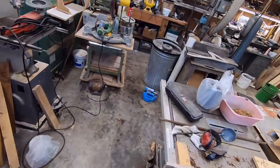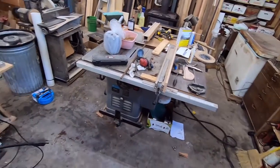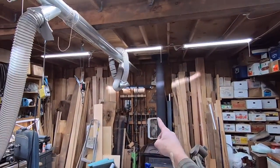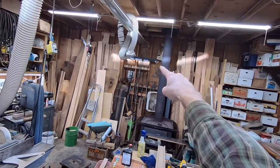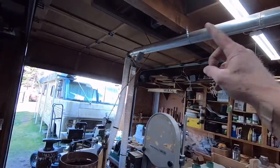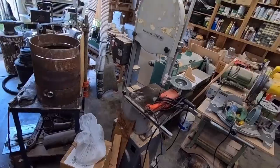It's an old Delta Unisaw. It's much better. I got my dust collection system here. You can see it goes out back. I'll show you my back shed. So the dust collector's outside, and I got a pipe that comes down that I can drop down to any of the equipment I need to use.